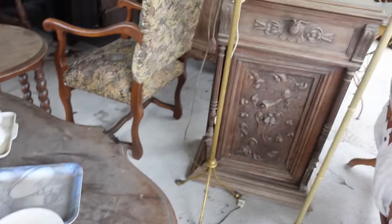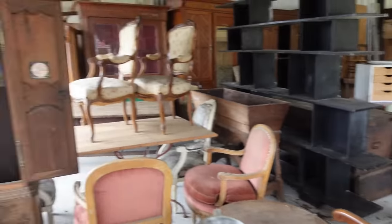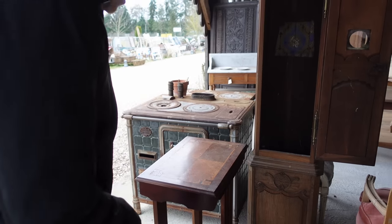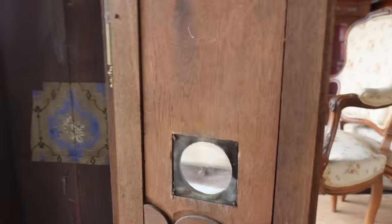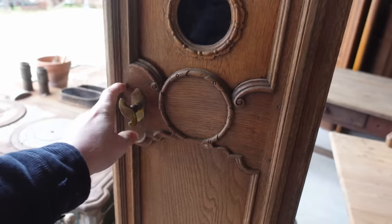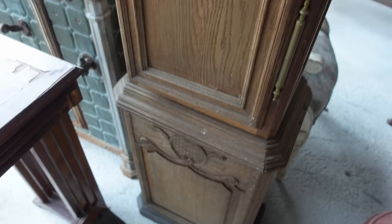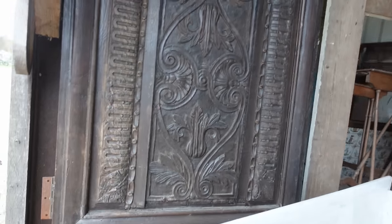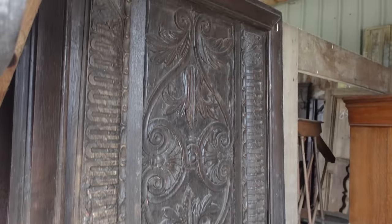Absolutely stunning. That cabinet's nice as well. This must be the cheaper part. This is our section. I like that agate too, and that one as well. How cute are they? This is nice as well, the clock. Quite canny, isn't it? So we'll go back to the part that we're just missing. That beautiful, I think it was a door of a wardrobe, a carved one there.